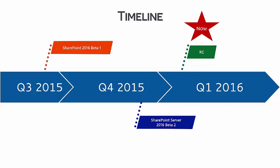And also, if you already have a cool SharePoint Server 2016 Beta 2 farm set up, you can download RC as only a patch. So you could patch your Beta 2 and go to release candidate and be on the latest version without building a full infrastructure. So that's about it.